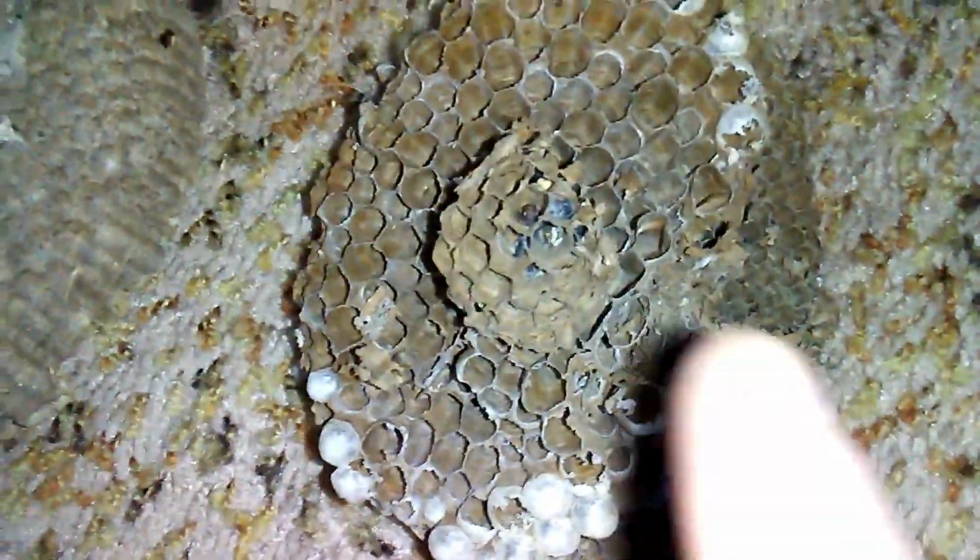See the top there, it's like mulch. Put the flash on. Got to vacuum my floor after this. Vacuum the rug, but you can see the envelope's pretty well intact on the top. 2 combs, whereas this one was 3, but didn't really produce much on the third. You can see a little bit, but 3 comb nest.